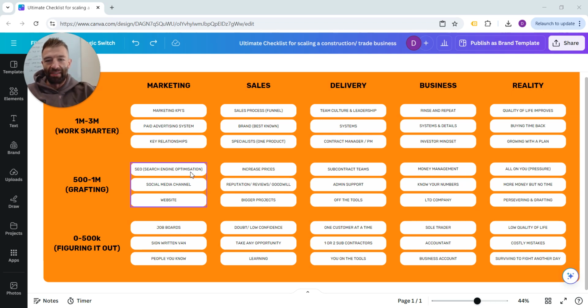Search engine optimization is basically when a customer Googles you or searches for the service that you do in your area, you come up, you are shown, you're visible, so that they can then go to your website, because a website is only useful when people go to it and you've got visitors. And that's what search engine optimization is. It's user intent. People are actually going to Google, they're actually going to the internet to search for what you do.